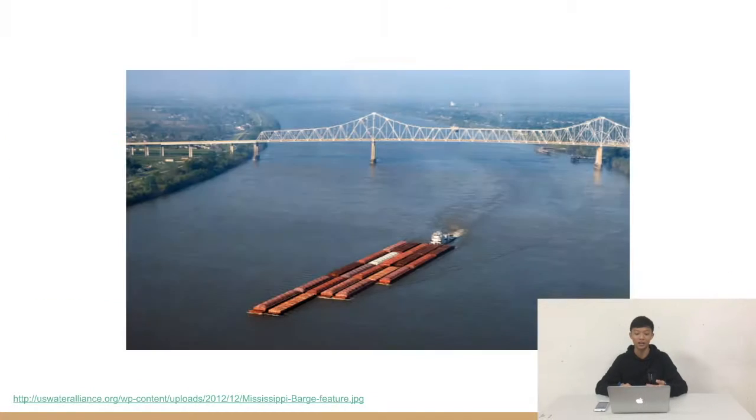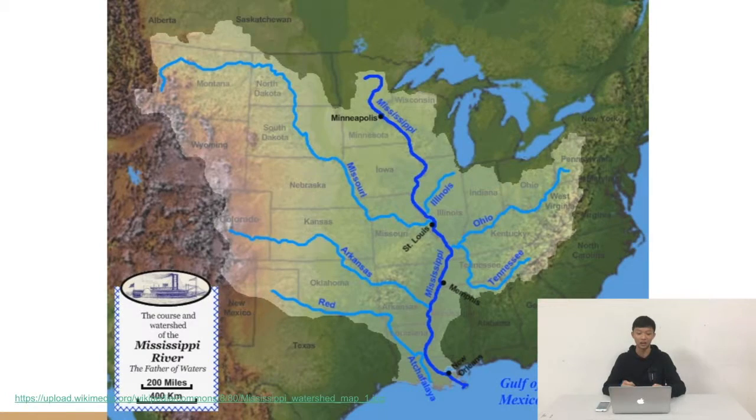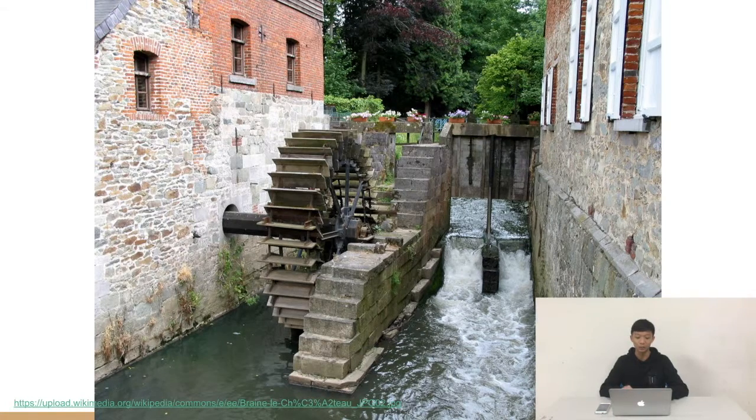Also, due to the wide area and long distance, the Mississippi River was extremely helpful for transportation, since it connects to a lot of different rivers that also lead to many different states. The Mississippi River was not only helpful towards transportation, but also power generation.